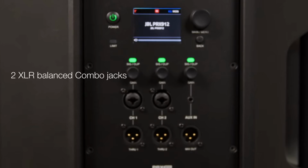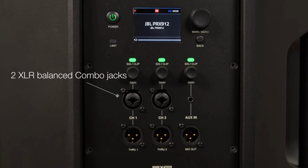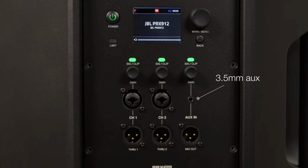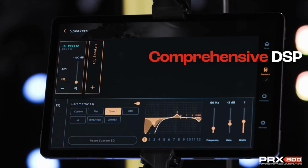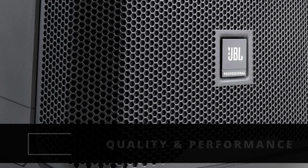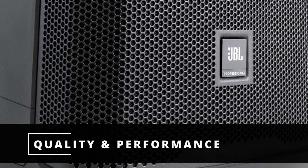On the connectivity side, it features two mic/line inputs with an XLR/TRS combo jack, an aux input for easy plug and play functionality. It also features extensive Bluetooth control via the JBL Pro Connect app, which lets you adjust DSP settings remotely. Pretty cool.